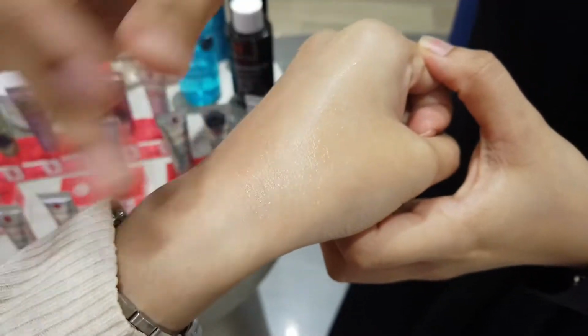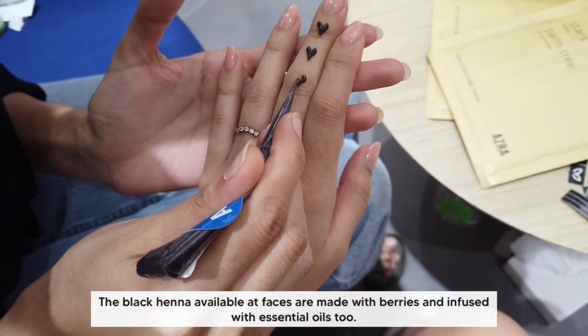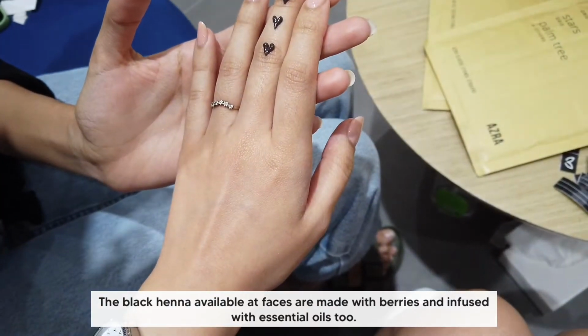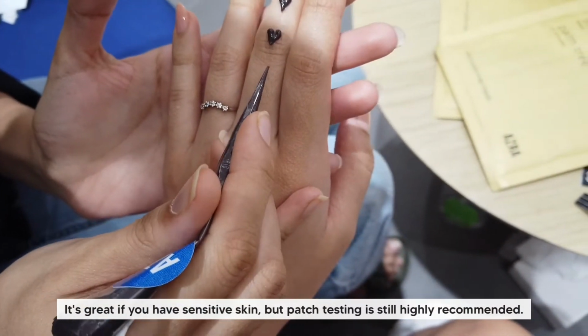This is black henna and it's completely natural, organic. And it's derived from the jagua fruit. It's a South American fruit, which is where you get the black skin as well. Mm-hmm. We also mix the essential oil eucalyptus with it. Mm-hmm.